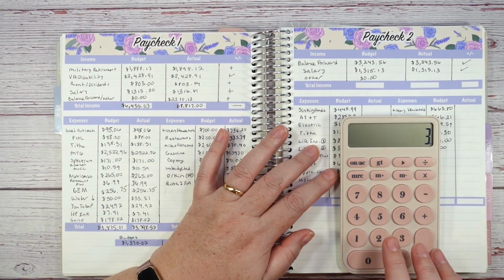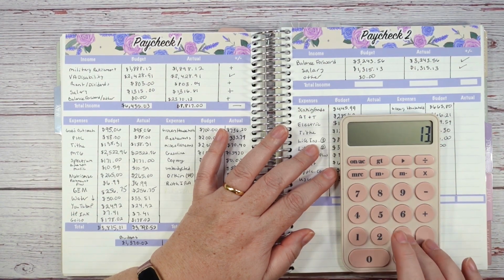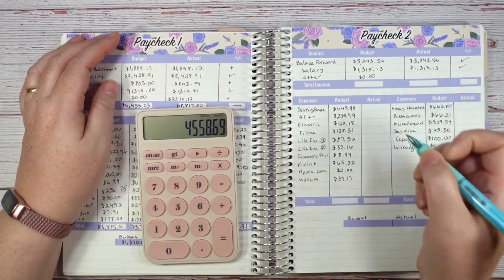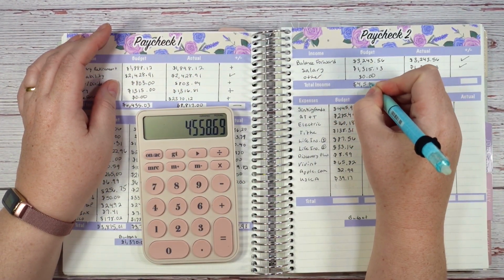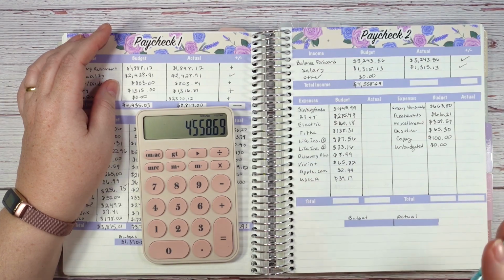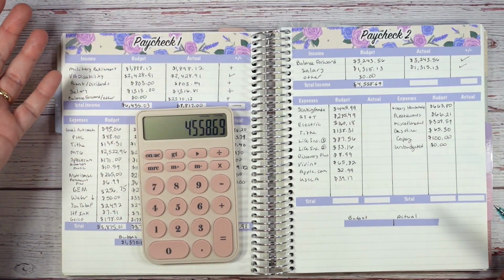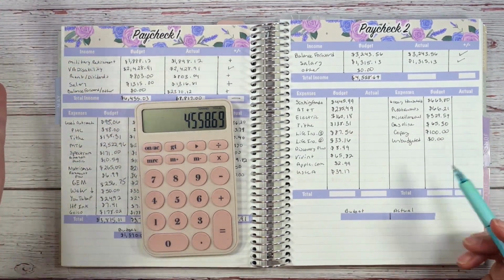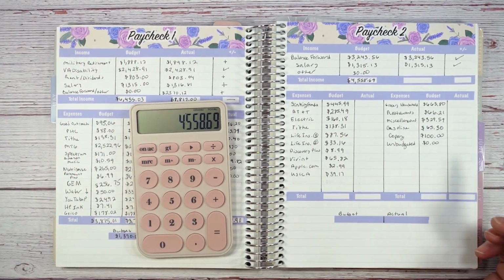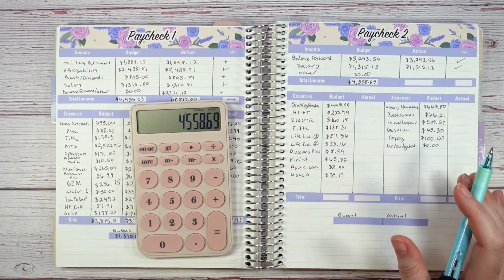Okay, so we have $3,243.56 plus the $1,315.13, and that gives us $4,558.69 to work with, the income to cover all the bills and expenses. Since most of our income happens at the very beginning of the month, I have to make sure this money stretches throughout the entire month, which is why I've been balancing forward month to month whatever's left over and not throwing it into savings, because I need that cushion to make sure that we can cover everything.